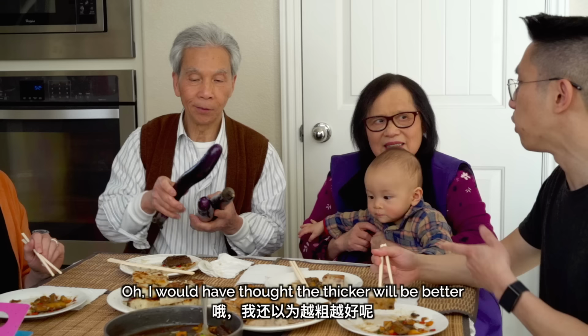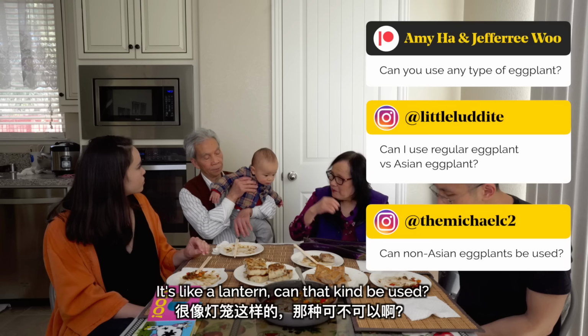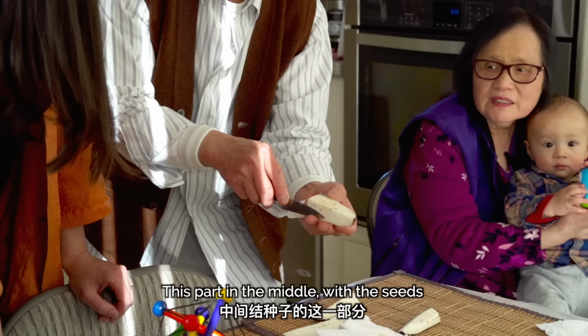A lot of people wanted to know, can you make this dish with the other type of eggplant? More see, cut more. Less see, cut less. Okay.